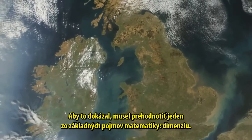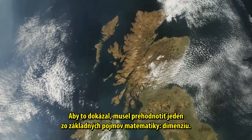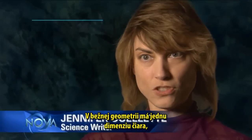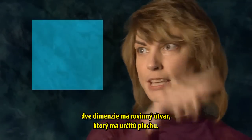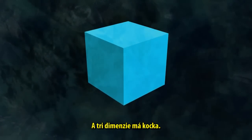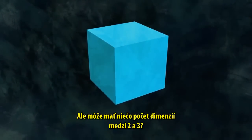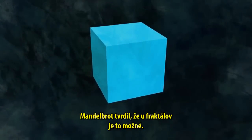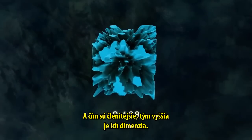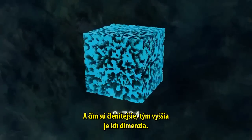To do that required rethinking one of the basic concepts in math: dimension. What we would think of as normal geometry, 1 dimension is the straight line, 2 dimensions is, say, the box that has surface area. And 3 dimensions is a cube. But could something have a dimension somewhere in between, say 2 and 3? Mandelbrot said yes. Fractals do. And the rougher they are, the higher their fractal dimension.